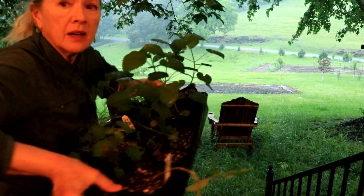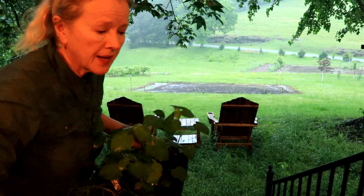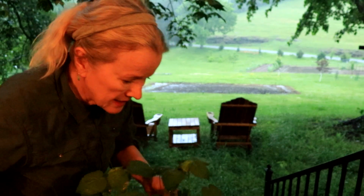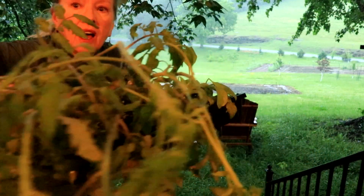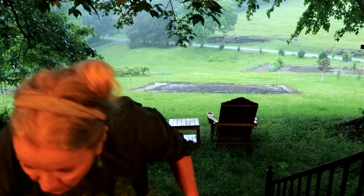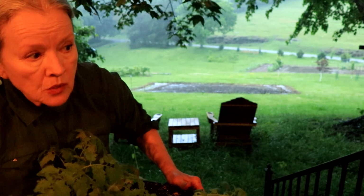So in need of planting, but you can't plant in mud. Plants can't breathe in mud, at least not in the beginning. Oh my goodness. Oh, and there's so much water in here. Okay. Oh, good grief. What am I going to do with all this water?